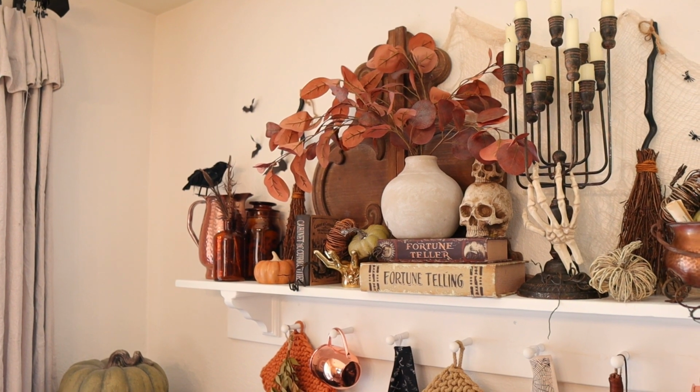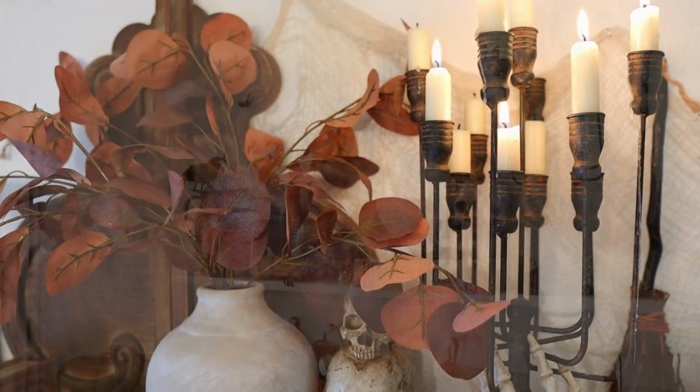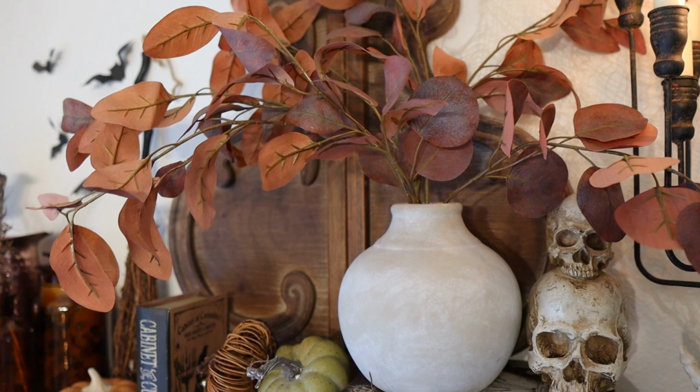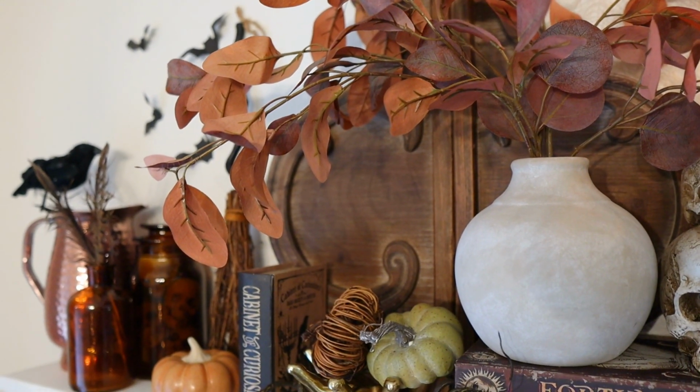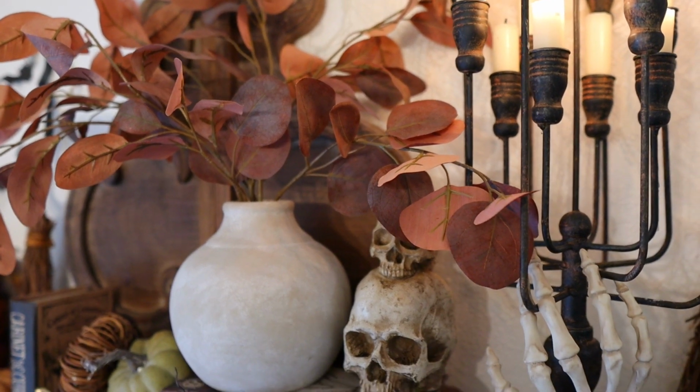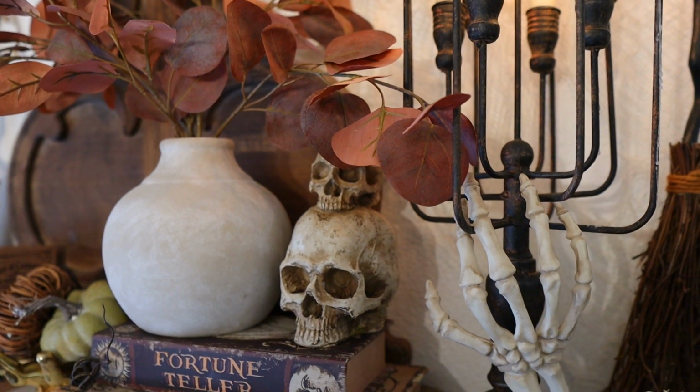Okay, for my coffee bar, I went ahead and layered my large corbels that I got from Decor Steals towards the back. And then I just layered a bunch of creepy items. This new candelabra I got from Joann's is my favorite piece.